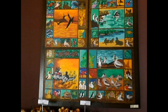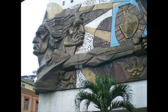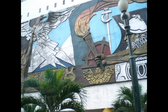The flight from San Francisco to Miami was 4 hours. We had a 5-hour layover and then another 5 hours to Quito, Ecuador. We stayed in a hotel for the night, and some of these pictures were taken on the bus back to the airport to get on the plane to fly over to the Galapagos Islands.